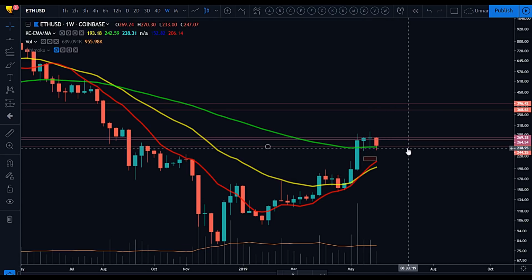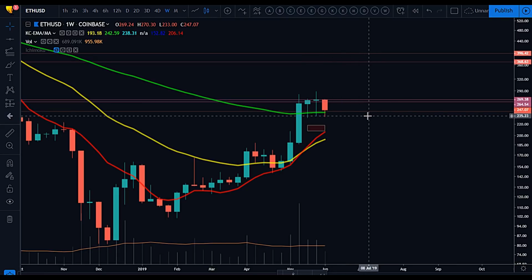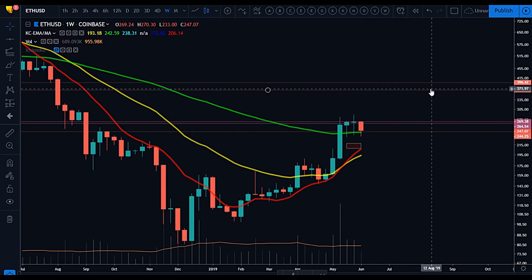These EMAs are coming up too aggressively, so there's a lot of support underneath for Ethereum. At the same time, I don't want us breaking underneath the green 55. It could happen though, and we'll reposition accordingly. Okay, so that's Ethereum. We talked about weekly, the 3-day and the 2-day, as well as the daily.